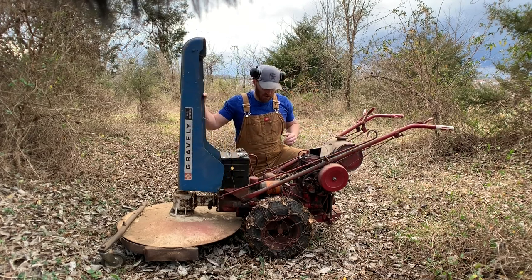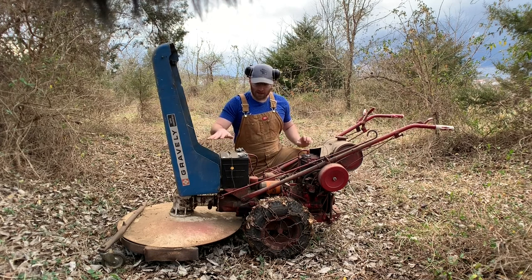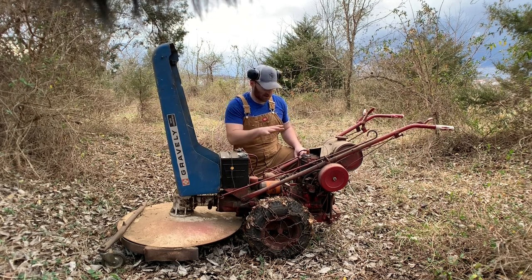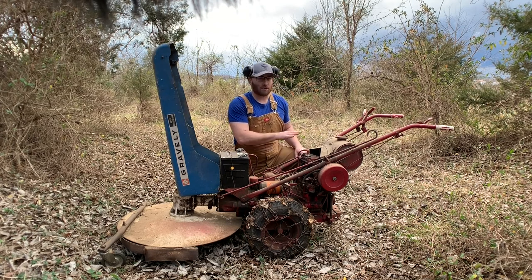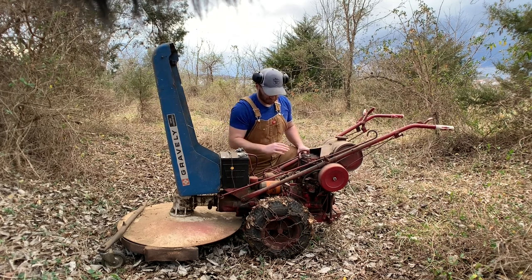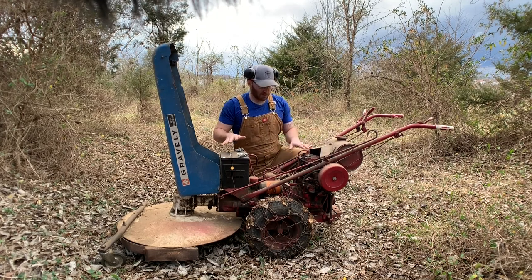It's a super simple engine. This one actually has the electric start on it. Some of them are pull start. This one has the electric start. It's a two-cycle engine. I believe it's 7.5 horsepower. I could be wrong there. I apologize if I'm wrong, but it's like 7.5 horsepower. Like I said, super simple engine.